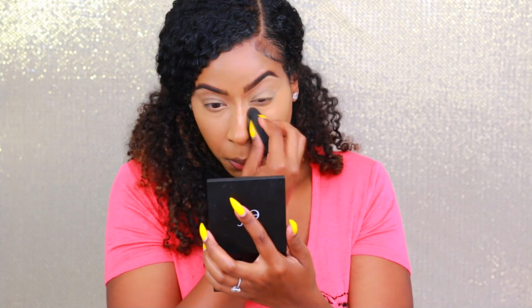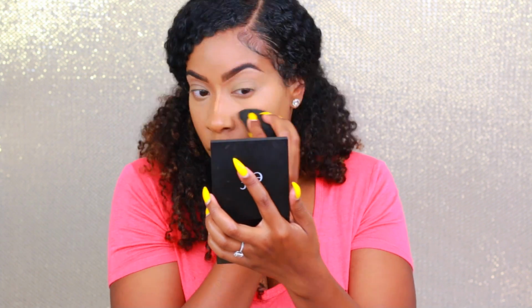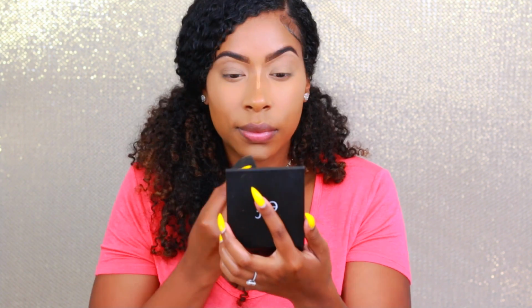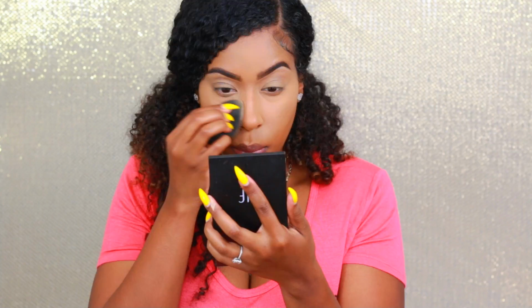I'm going to go ahead and set it right away because since it's so hydrating and creamy, I don't want it to crease. I'm going to use my usual Sephora Mattifying Powder Foundation in the color Golden Fawn to set everywhere that I highlighted. I'm going to set it twice like I always do, using the Cover FX mattifying setting powder in the color medium.